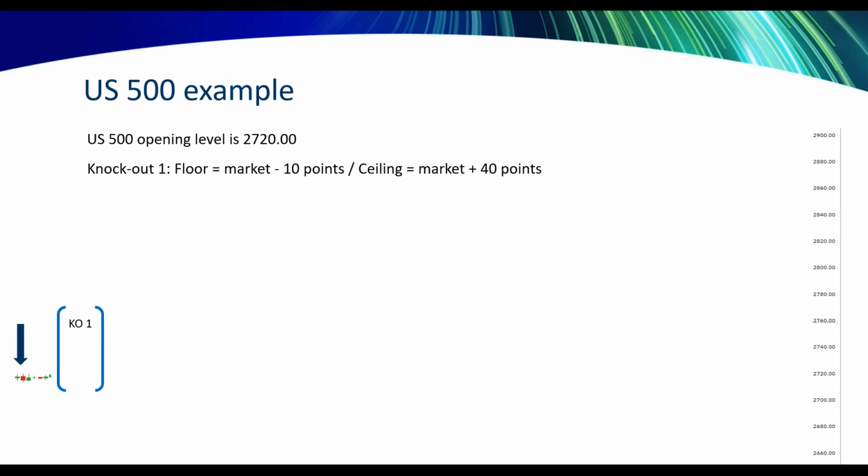Okay. Now I do want to run through an example here, and you'll actually see how we list knockouts and how that plays out over the course of a week. And this is an S&P 500 example. Okay, and it doesn't matter the price. We're not exactly here at the S&P, but this is all just an example. The S&P 500 starts at 2720, and at the beginning of the week we will list 4 knockouts.